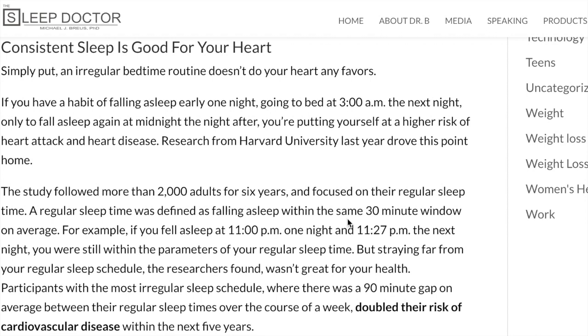According to this study from Harvard University, which followed 2,000 adults for 6 years, participants with the most irregular sleep schedule, where there was 90 minutes on average between the regular sleep times over the course of the week, doubled their risk of cardiovascular disease within the next 5 years.